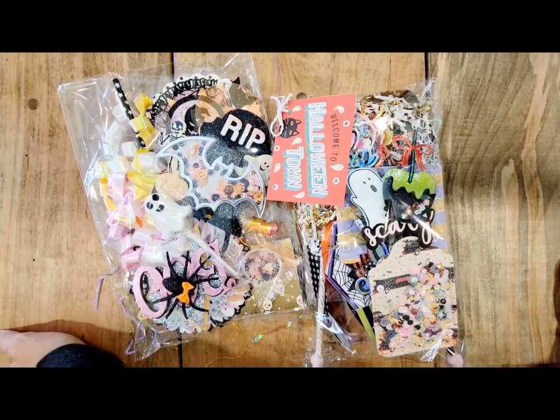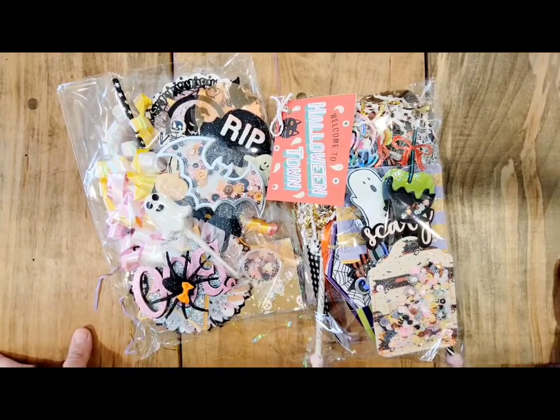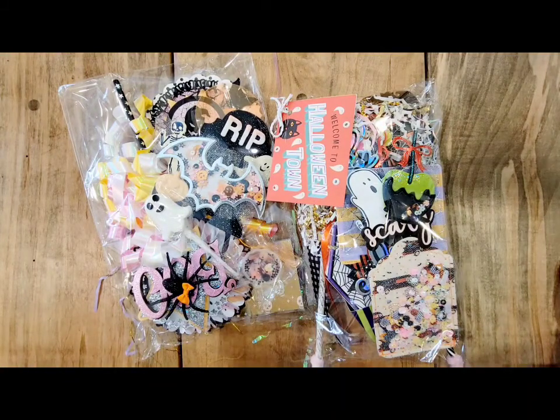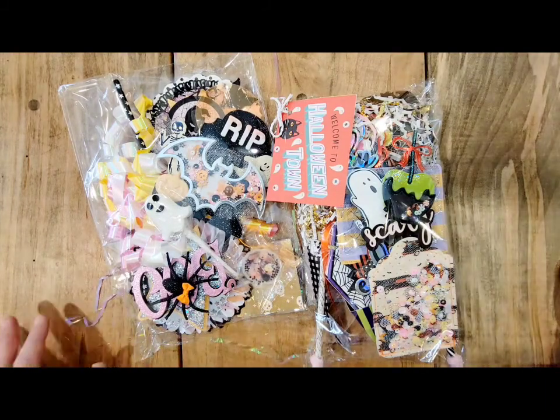Hey guys, okay, this one is overdue. I got this swap in last week sometime, like week before last. And it's been laying on my counter and I keep going, okay, don't open it until you can film it. And life has just been crazy lately.